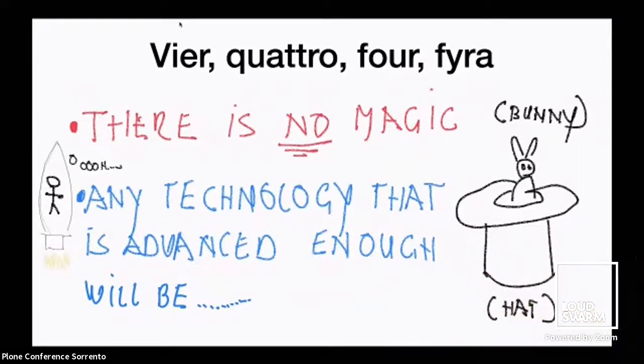But I'm here to tell you, if you're watching this and you've been confused about Plone and ZODB for the last few years and for studying stuff, there is no magic. Any technology that is advanced enough will be considered to be magic if you don't understand it. But if you look behind the scenes, what's really there, it takes time, or it takes some explanation from people, or it takes some looking through videos on YouTube. It takes a look at other things, but eventually there's no magic.